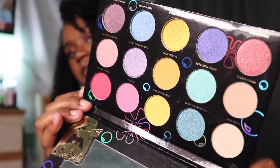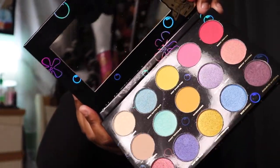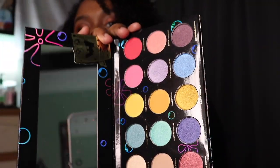Okay, look at the colors. The colors aren't really something that I would normally gravitate to in a palette, but it is SpongeBob themed, so it kind of works with SpongeBob, Squidward, Patrick, Mr. Krabs. And I guess that's just a highlighting color in the corner. The names are so cute. Like I said, I didn't buy the palette for the colors really. I bought it because it was SpongeBob.